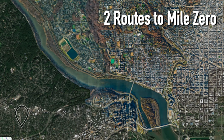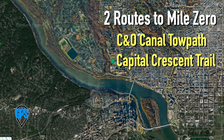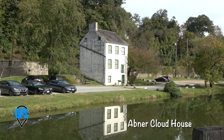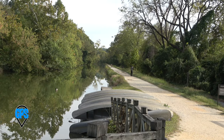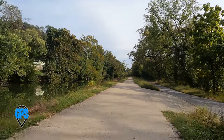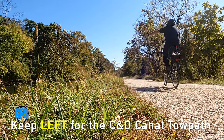When you arrive at Fletcher's Cove, about mile three, you have two choices to get to the mile zero marker. The traditional and historic ride continues along the C&O Canal towpath. If you want an easier, more direct route, take the parallel Capitol Crescent Trail. Your choice comes at Fletcher's Cove, where you'll see the historic Abner Cloud House on the left, older than the canal itself. To stay on the towpath, simply continue straight, left of the paved Capitol Crescent Trail.